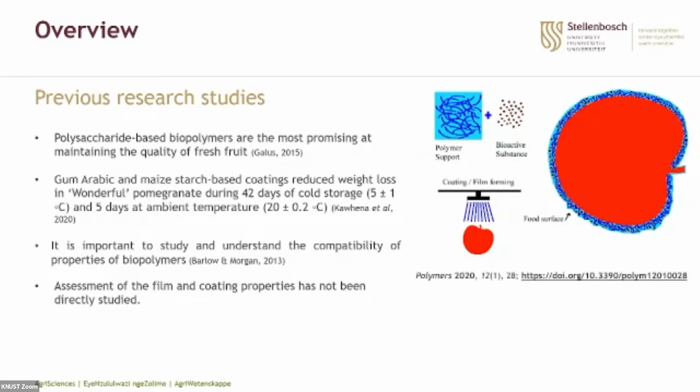So now, as previously stated, biopolymers are becoming a promising option to package foods instead of using the normal plastic liners. And previous studies have reported that gum arabic as well as mustard-based coatings have reduced weight loss in Wonderful pomegranates during storage, during 42 days of cold storage and also 5 days at ambient temperature.